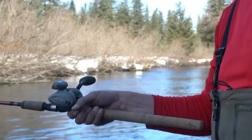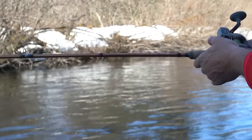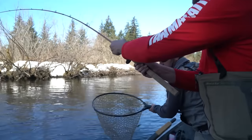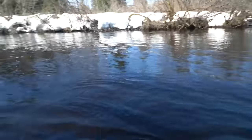Bro, this is not going to fit in that net. We're going to have to try. This will be by far the big fish of the trip. We may be able to just get him in the net right here before he knows it, dude. Step back, dude. Oh no, no, no! He went in that log. Can you see him right there?